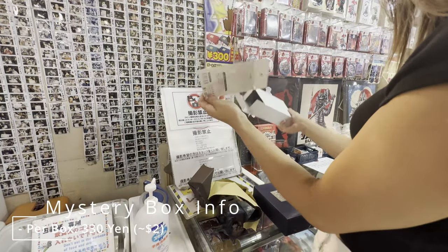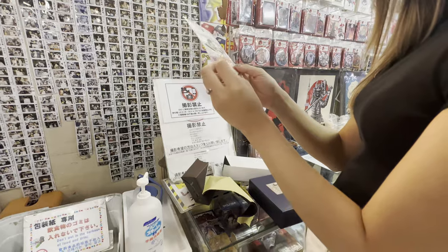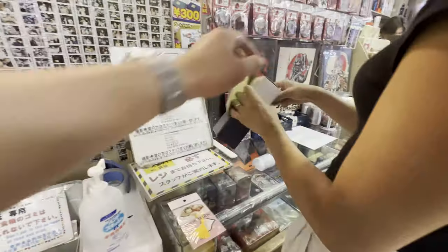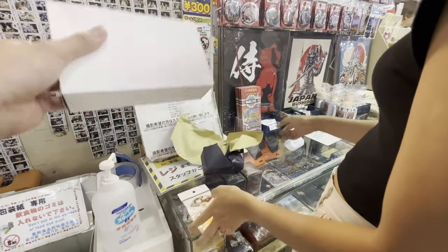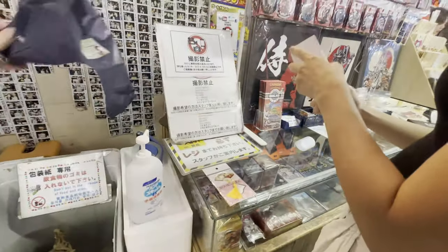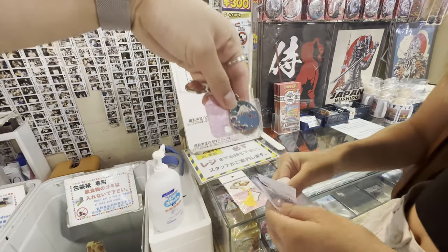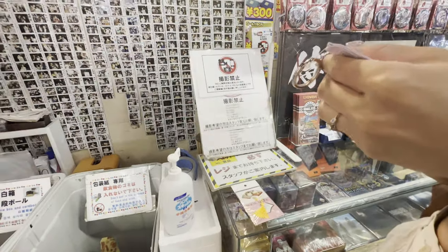What'd you get? What is that? It's a bookmark. Yay. This is mine, right? No, it's just a keychain. It's a keychain for sure. Oh, this is actually cool. Okay, wasted money, but what do you expect? Let's go.